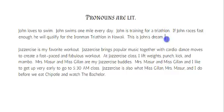So here's an example of a paragraph that does not effectively utilize pronouns. Read along with me. It says, John loves to swim. John swims 1 mile every day. John is training for a triathlon. If John races fast enough, he will qualify for the Ironman triathlon in Hawaii. This is John's dream. John sounds pretty awesome.